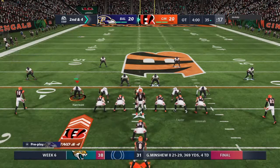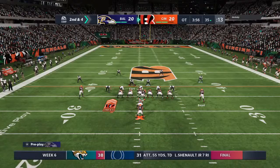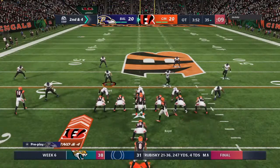Here we go. Check 24, check 24. Check, check. Fresno, Fresno, Fresno. Check, check, check, check.